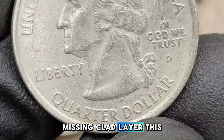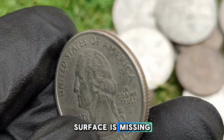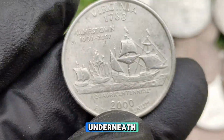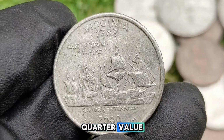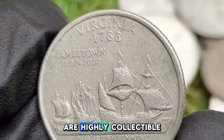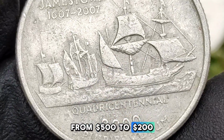Missing clad layer. This error occurs when one of the nickel layers on the coin's surface is missing, exposing the copper core underneath. This usually appears on one side of the quarter. Value. Missing clad layer errors are highly collectible, and they typically range from $200 to $500 based on the extent of the missing layer.